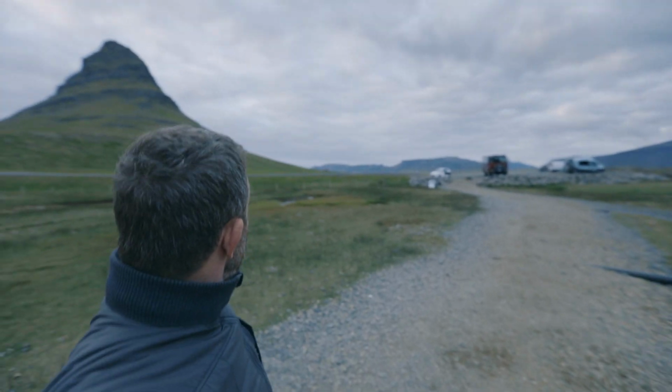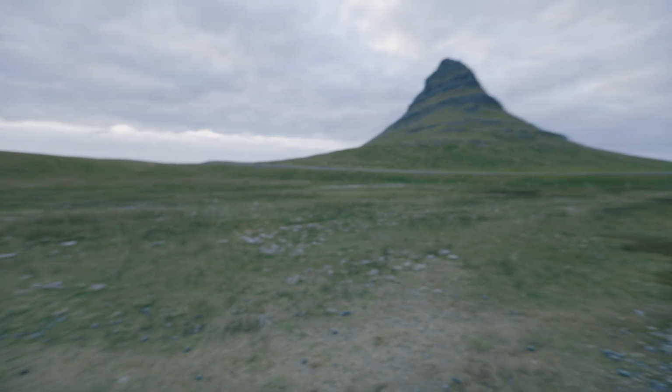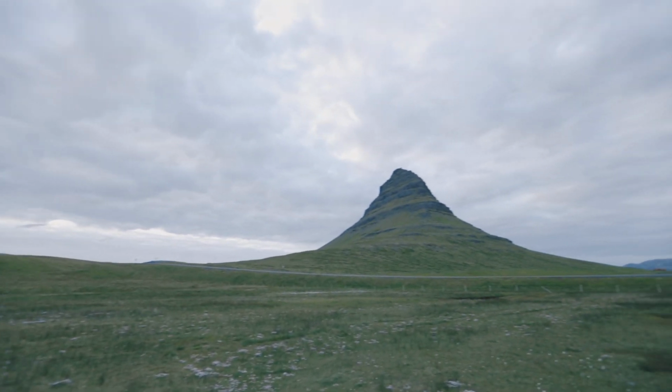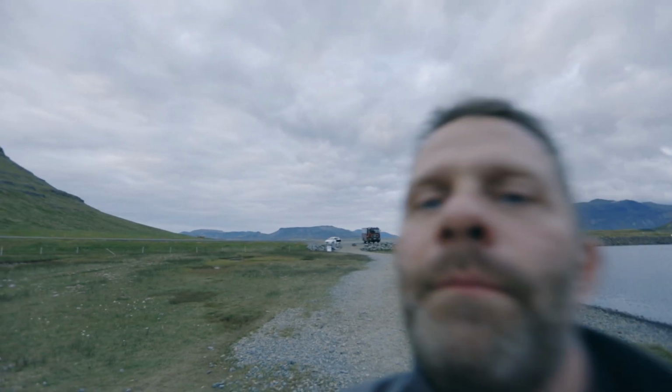Yeah, well, at least we are at Mount Kirkjufell, the most famous mountain in the world, and we're gonna do sunset here. We got some colors in the sky, and just look at the clouds over there. This is really nice. If these clouds catch more color, it's gonna be amazing. It's really cool as is, but if we get some red in it, it's gonna be pretty cool.